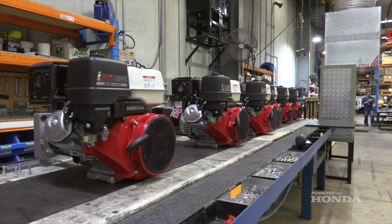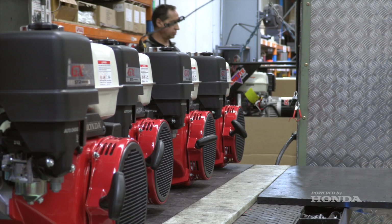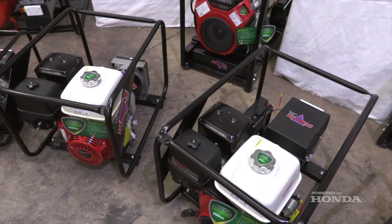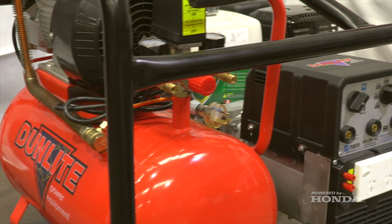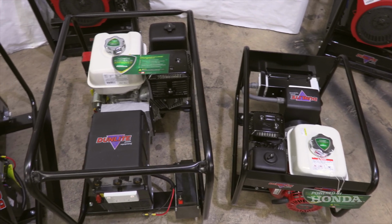In 2002, production was moved from Adelaide to Melbourne. Today, Dunlite offers a wide range of products to Australia and exports to the Pacific region. Dunlite products range from portable petrol and diesel generators, welders, workstations and PTO-driven units. The Dunlite range starts from 2.8 kVA single phase up to 16 kVA three-phase Honda-powered portable generators.